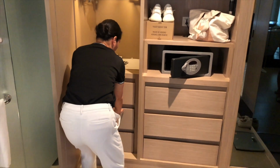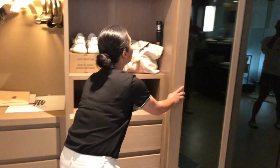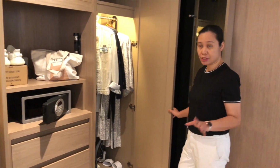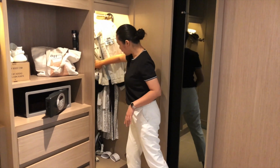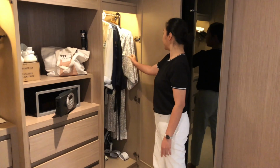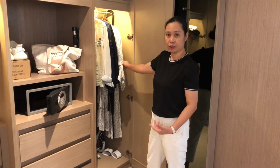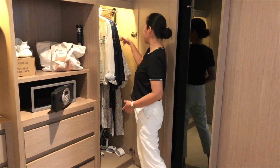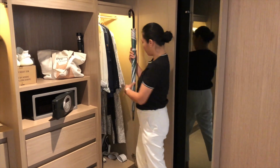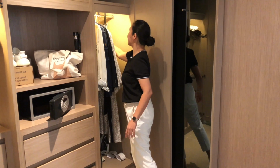What else do we have? Oh, a lot of lockers, steel lockers, loads of lockers. And one of the most important parts that a five-star hotel should have is an ironing board and iron. So we have that here. We don't need to go down and have our clothes pressed because we have the ironing board here. And they have an umbrella for us to use in case it rains, with a Banyan Tree logo. That is really nice. Nice touch.